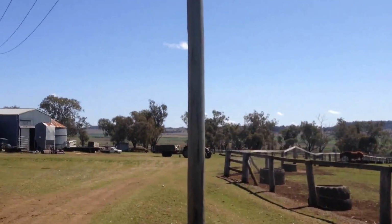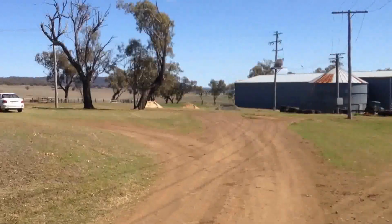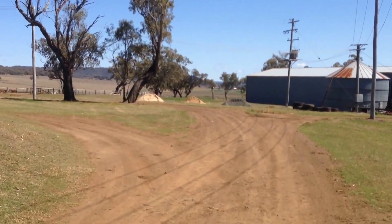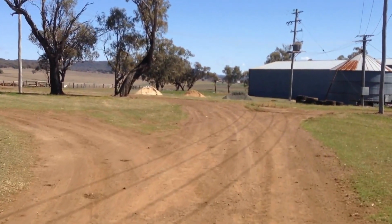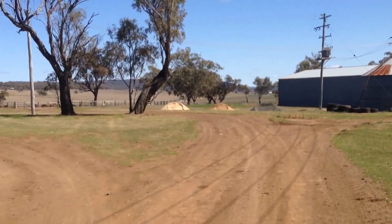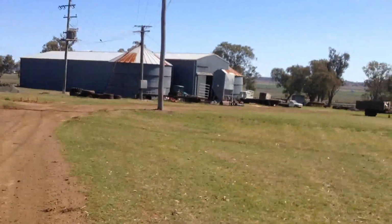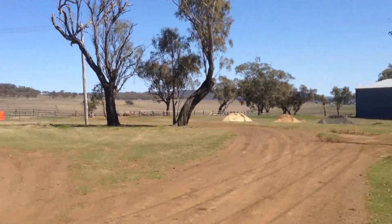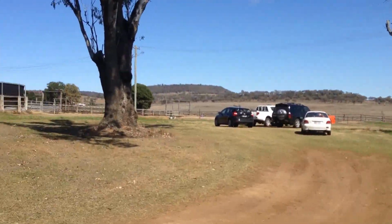As I said, it's very fresh and crisp at the moment. We've had rain and it's quite cool, about 16 degrees Celsius right now. It's pleasant, not hot at all. Staff cars there.